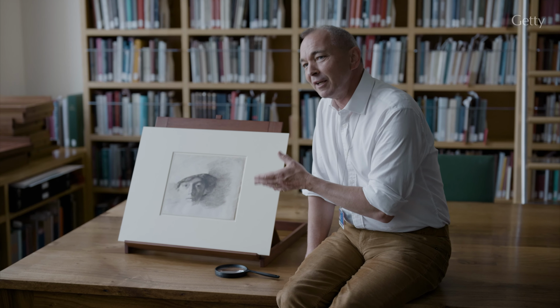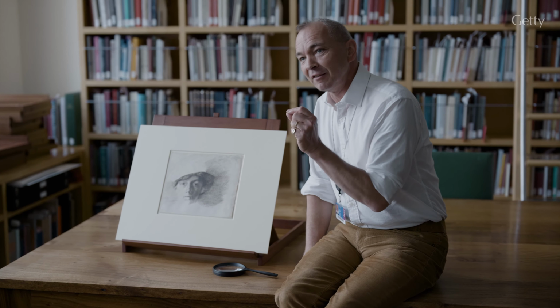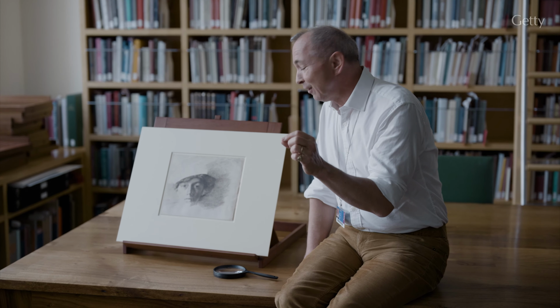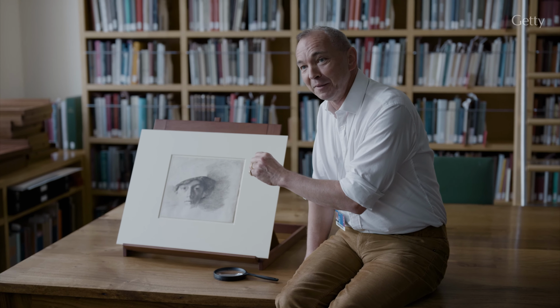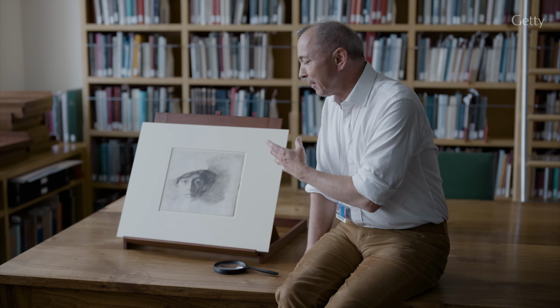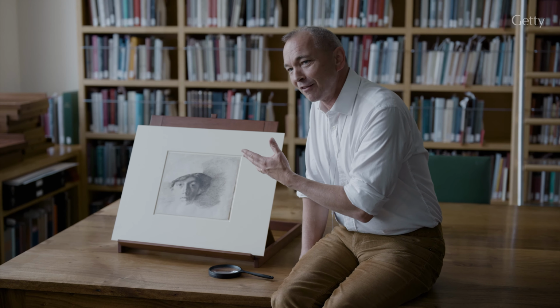Self-portraits always are really immediate because the artist is busy. They have to study themselves in the mirror in order to capture themselves on a sheet of paper. And so there's always this intensity to them. But I think this is more intense than most.